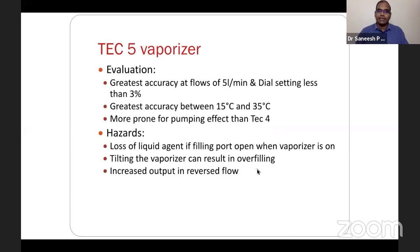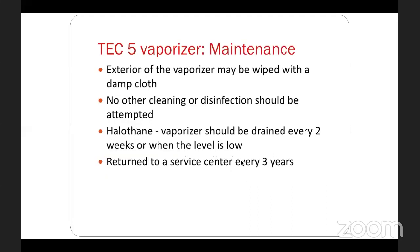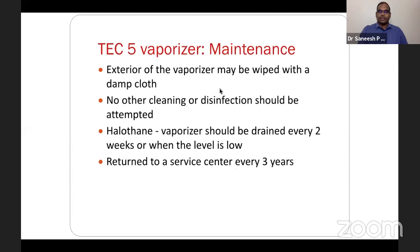So what is the dial setting in Tech 5 vaporizer? For halothane, it's maximum 5%. Isoflurane, 5%. Sevoflurane is 8%. Yes, it was 8%. Okay, fine. So maintenance, it's nothing much.